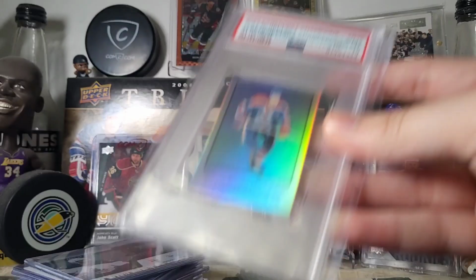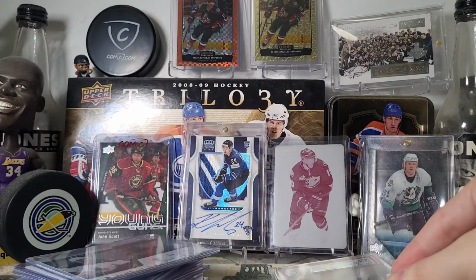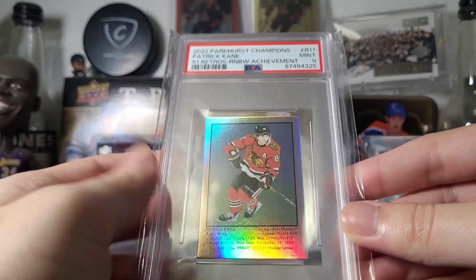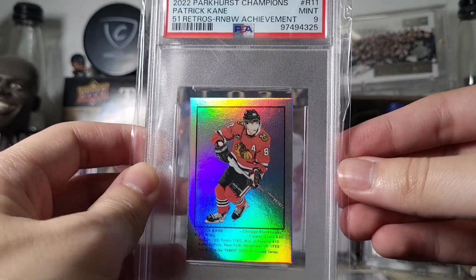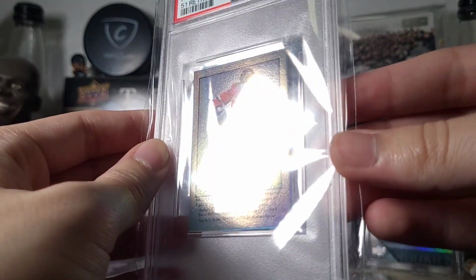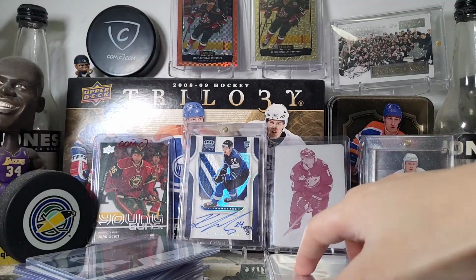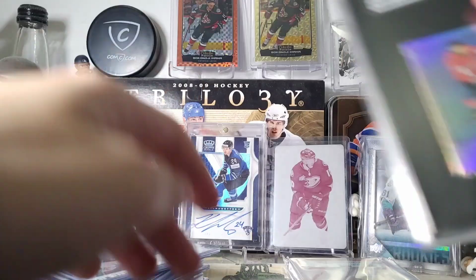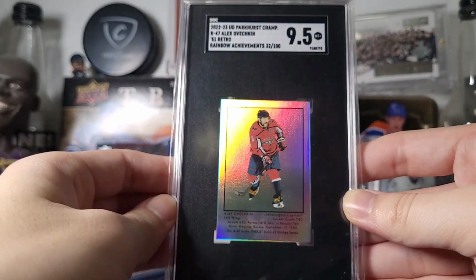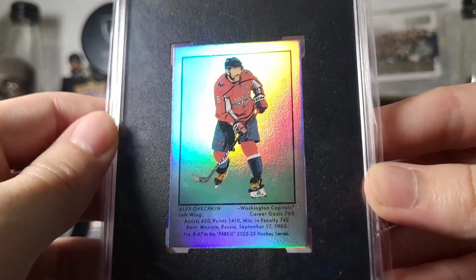I sent these to PSA through COMC, by the way, so I bought these on COMC, just send it straight there. My concern with these 51 minis was more getting them slabbed and in some proper holder rather than having them in a top loader and just rattling around, which with PSA, it seems to be the same thing, so whatever. But SGC came along, and I was able to get them slabbed with SGC, and it came perfect. So, yeah, they look really good in here, too.